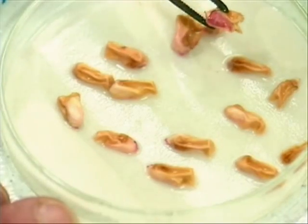Viability testing is really important because, first of all, commercial suppliers of seed need to be able to guarantee that the seed they're selling is viable and of high quality. Secondly, people that use seed, such as nurseries, bush regeneration groups and land care groups, need to know that the seed they're buying or the seed that they've stored is still viable.